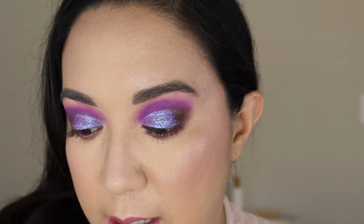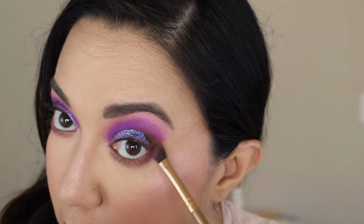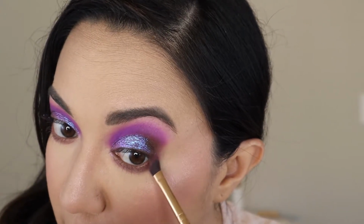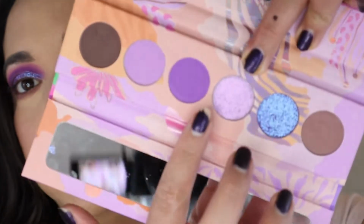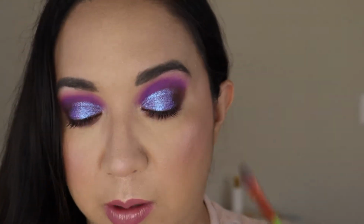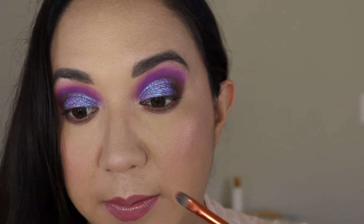Okay, and then I'm gonna take the shade Crater Grove and just run that on the corner here. Just connect that to the top. Okay, so that looks good on the lower lash line. Now I'm going to go in with this shade right here called Dreamscape. I did wet the brush, and I'm gonna use that as my inner corner highlight shade.